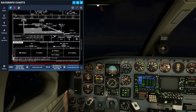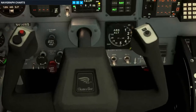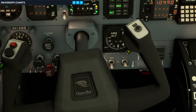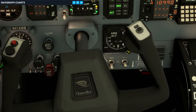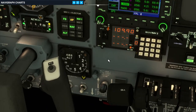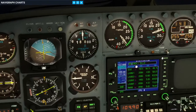Now we can set this. Decision height for 200 right here. Using that little knob there, that will be 1500. So 500, 400, 300, 200, should be around there somewhere. Can we even see it? Well, sort of. I'll take it. It's not too important. Alright, so where are we now?